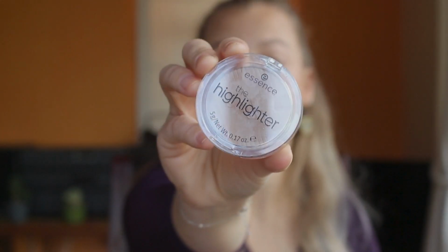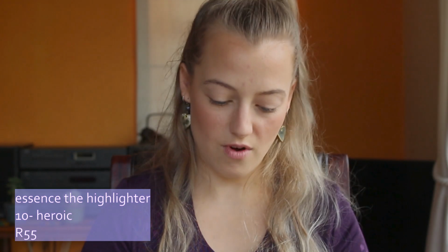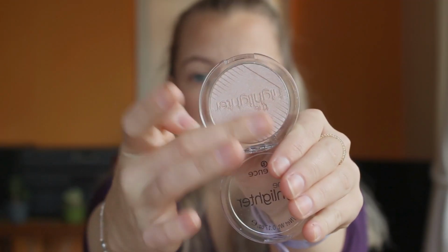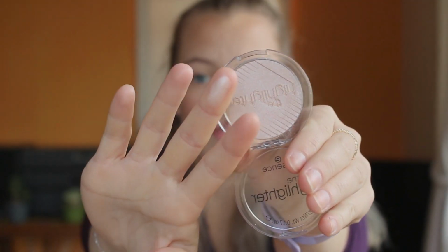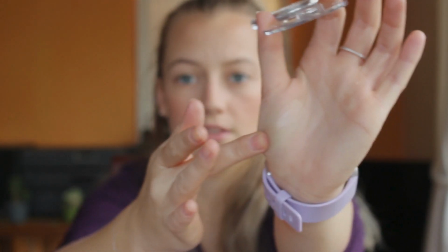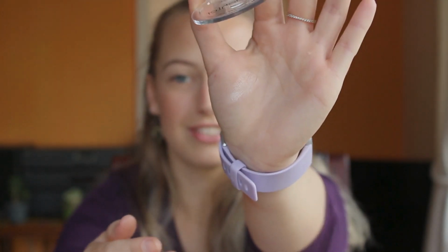So I found this highlighter. I think this is new from Essence. It's just called the highlighter, and it's in the shade 10 Heroic. Oh, I didn't tell you what that blush shade was. This is in the shade Roses. So I don't know if you can see, but that's the highlight. Let's just swatch it on my hand. So this is what I mean when I say chilled highlighter. It's very chilled. It's not too blinding. It's nice and natural, you know, that's all I want.